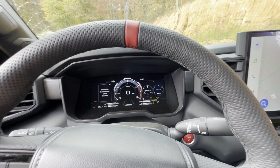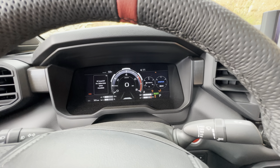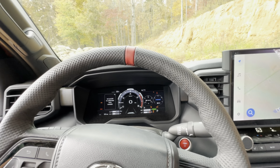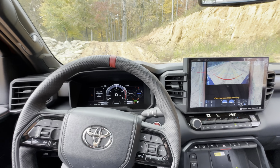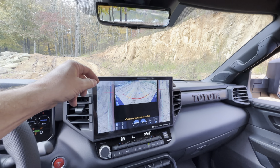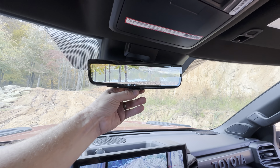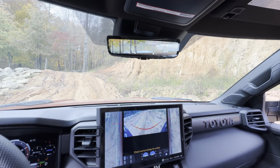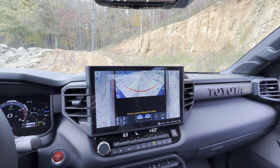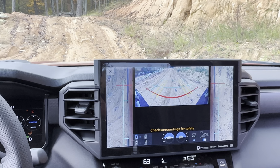And I want to show you what it looks like when I turn it on. Boom. There we go. You can see it right up here. Locking rear differential, so let's just get it started. And notice how the multi-terrain monitor also comes on. Digital rear view mirror, we'll show that too. You could use that maybe. But anyway, we want to use this one for sure, so you can see what it's like.